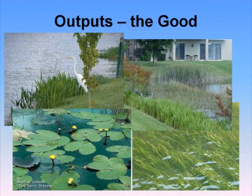Outputs, the good outputs, the wildlife, just what we were talking about. You've got abundant littoral growth. You've got abundant submerged aquatic vegetation down in the lower right corner. You see a lot of vegetation and a lot of wildlife where you have clear water. The water should not be turbid. It should not be green. It should be clear, but tannic, because that's what the water is around here. It's tannic. Those are good outputs. Those are healthy signs.